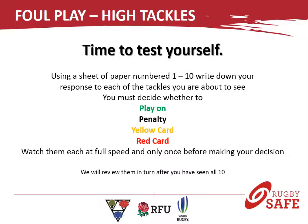Now it's time to test yourself. So using that piece of paper that we got earlier on, numbered 1 to 10, I want you to write down your response to each of these tackles that you're about to see. There are 4 outcomes: play on, penalty only, yellow card, or red card. Watch them each at full speed and only once before you're making your decision. So don't rewind and watch again.